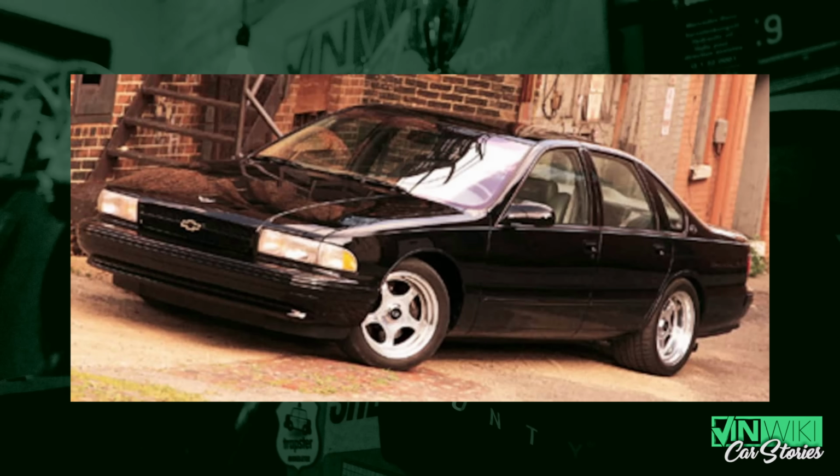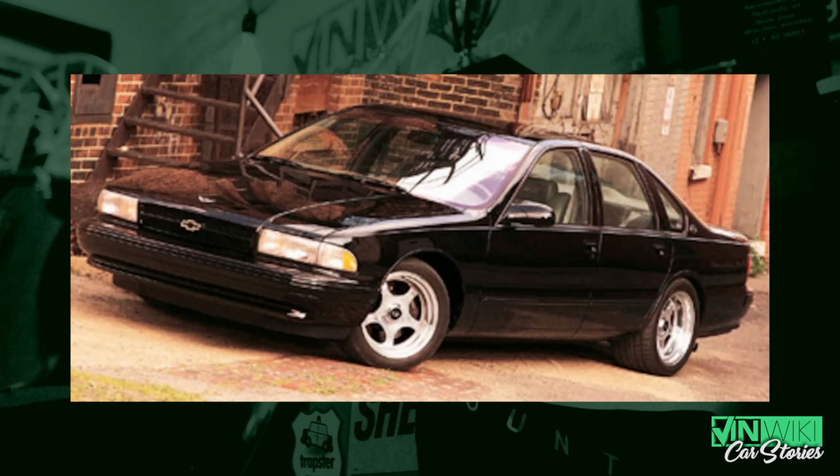But the responsible me finally won out, and I get to the guy's house, I knock on his door, and I just said, hey, look, I've been thinking about this car for months, years even, and your car is the one. He bought it, retired, realized he wasn't going to drive it that much. The car only had like 1,600 miles on it.